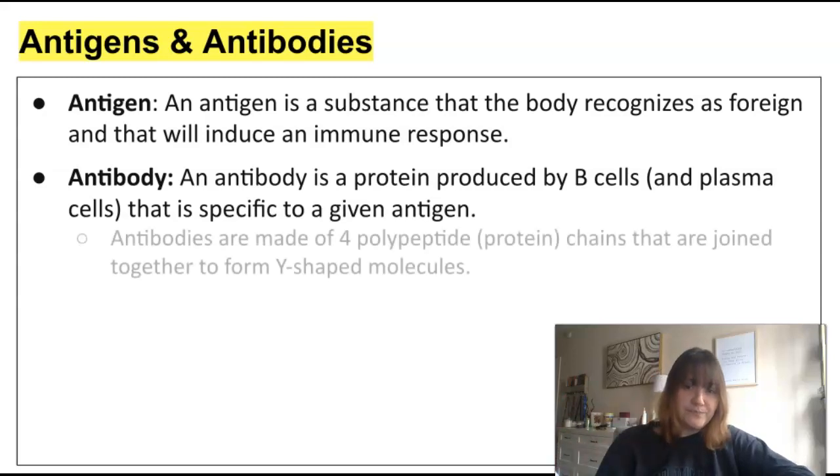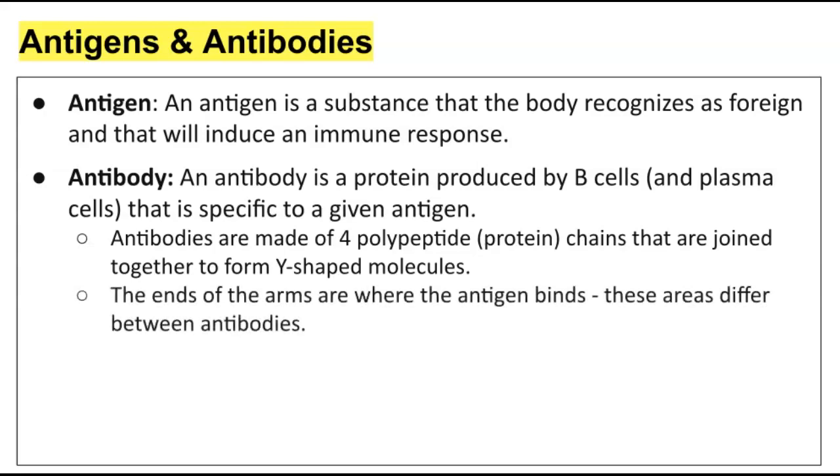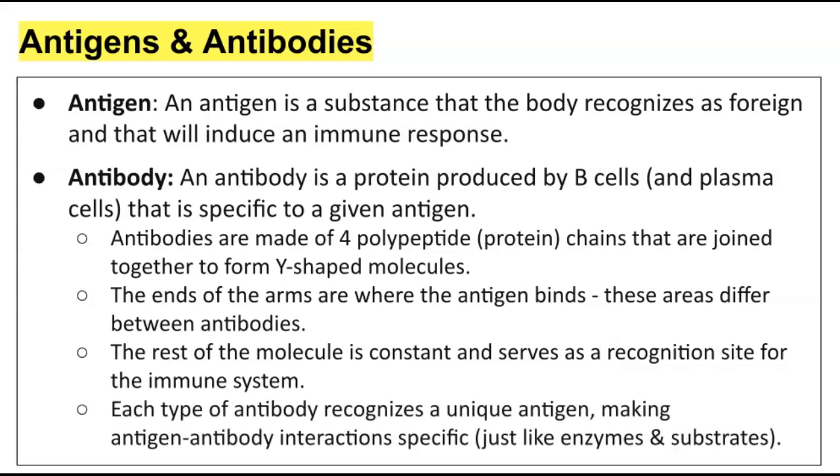and it is specific to a given antigen. So the structure, because it's interesting to know, antibodies are made of 4 polypeptide or protein chains that are joined together to form Y-shaped molecules. I'm going to show you a picture after this, don't worry. And the ends of the arms of the Y are where the antigen binds, and these areas are what's going to be different between different antibodies. But the rest of the molecule is constant, and it basically serves as a recognition site for the immune system to be like, hey, that's an antibody. And then each type of antibody is going to recognize a unique antigen, making these antigen-antibody interactions very specific.